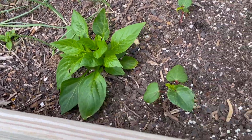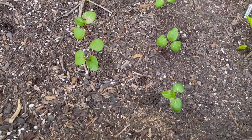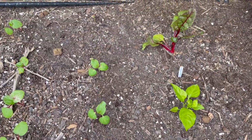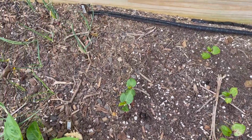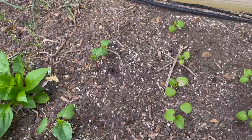So this is my okra. Not sure how it's going to do either because it still has not gotten hot. But we'll see. We're going to leave it alone. Feed it, give it nutrients.